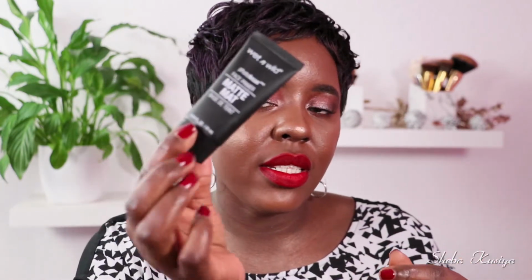It is a matte finish, and again, I do love this primer, you guys. I have been using this for a while now, since I bought it. Before this, I usually used the Catrice one, and that was my all-time favorite primer. When I bought this one and tried it on, I just could not put it down since then. It's just amazing.